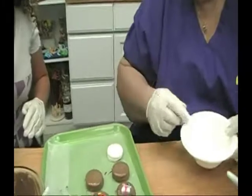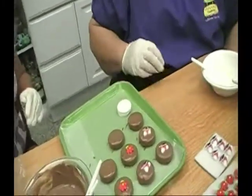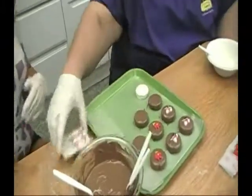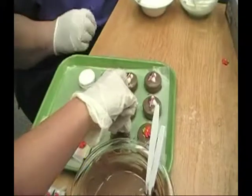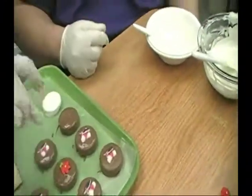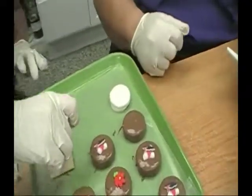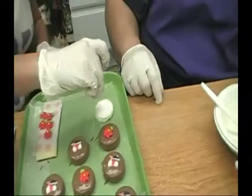Okay, so there's the white. It looks okay, but you'll still see a little bit of the chocolate showing through. So you want to place a couple of these on there. A couple little flowers on there. Okay, these are perfect. The little gloves get in the way. There you go. Perfect. A little flower on that one. That one needs a flower. And we're good to go.